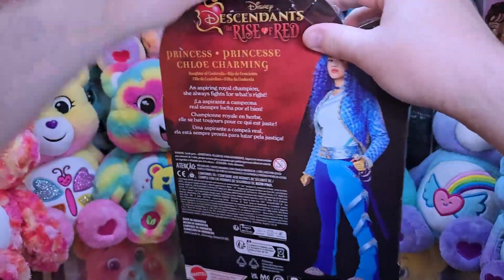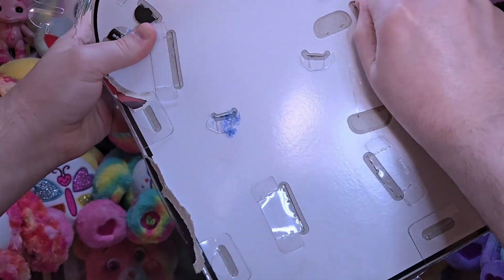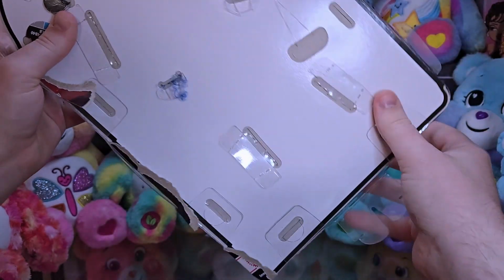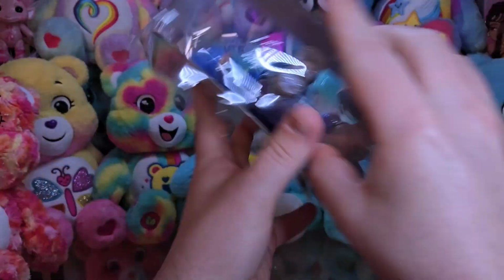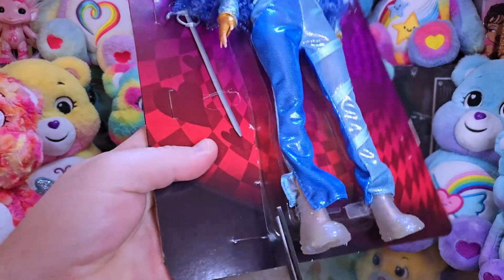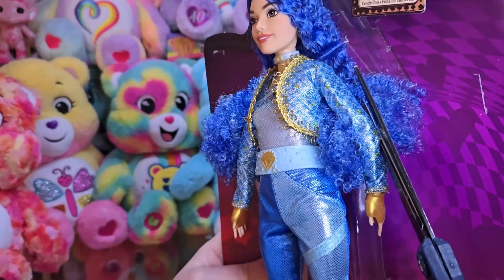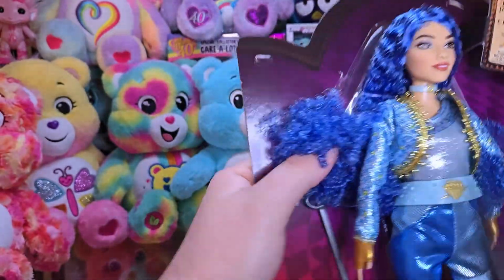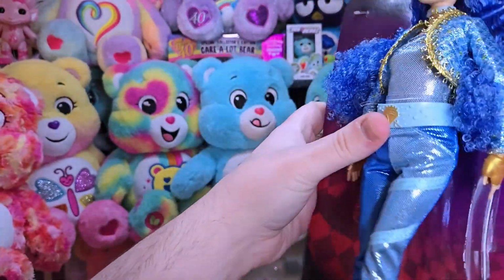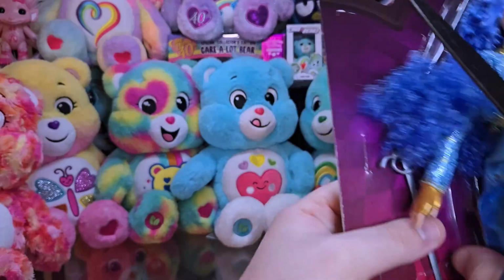Ow. Ow. Those are pointy. Okay, so let's undo all of these million tabs. And Chloe. And let's free her from her plastic straps. I will not get over them using the plastic straps instead of T-ties. It makes me so happy. Oh god, I really hope I didn't just cut her hair. I wish you could see them a little bit easier, especially right here, because it's almost hidden underneath her belt. But it's not that big a deal. We gotta take our wins where we can get them.